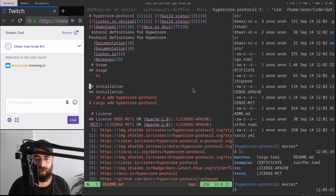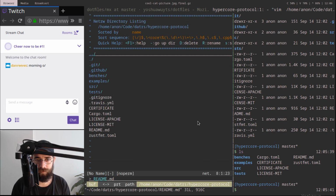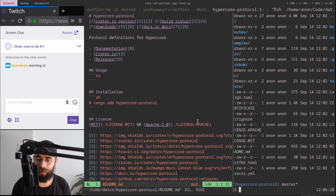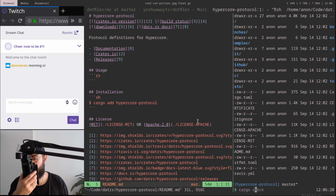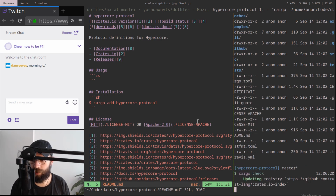Yeah, okay, so once you have a project running, then we can start building some Rust stuff, right? So first thing we do is cargo check, which will make our CPU spin here in the top right corner.